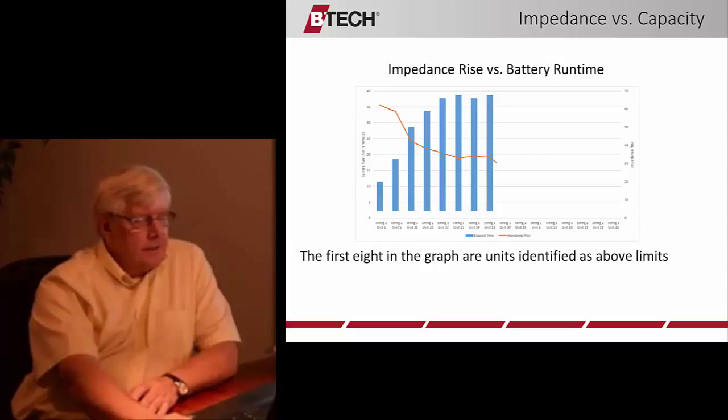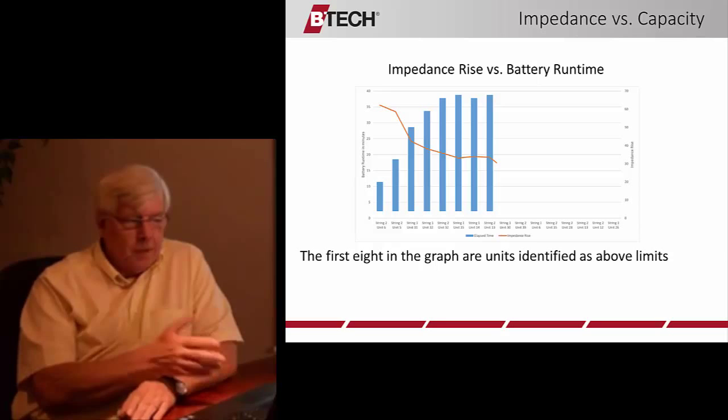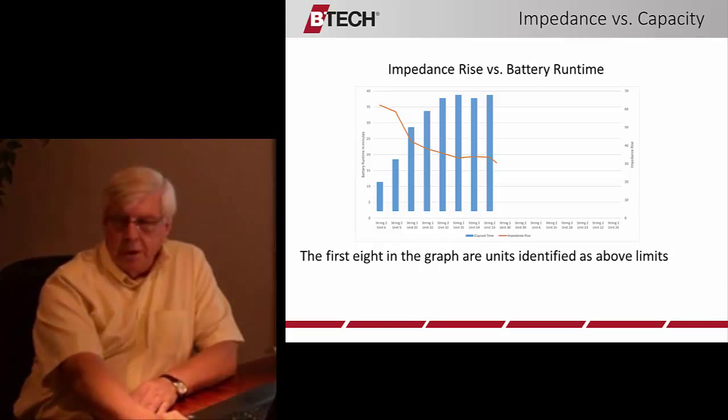The blue is the actual runtime, and this line here is an indication of what the impedance value was above the limits. So, as you see, there is a certain element of correlation between those ones we identified and the actual runtime. It's not perfect, but there is a correlation, i.e. the higher the impedance, the lower the runtime.